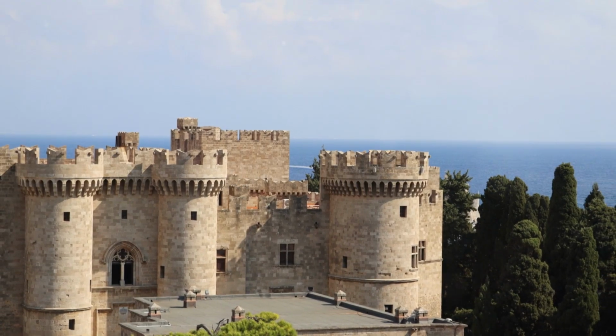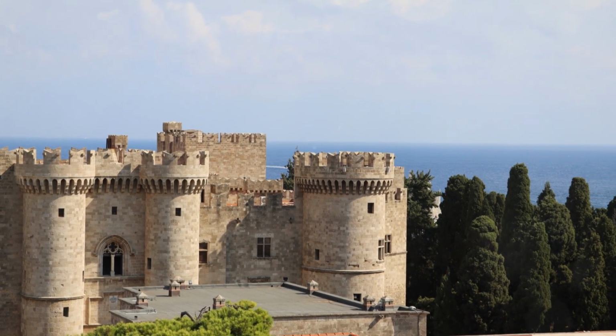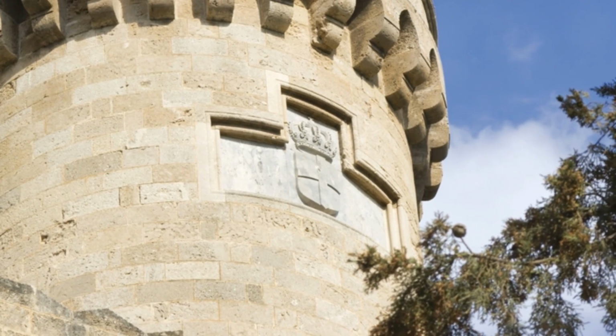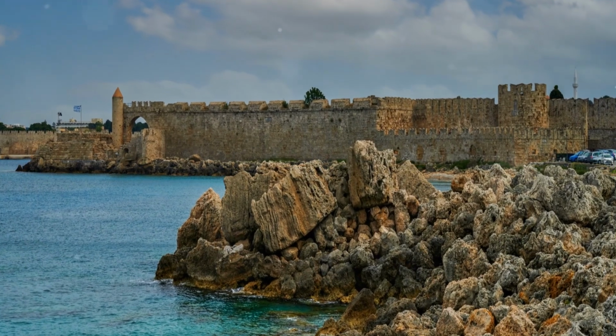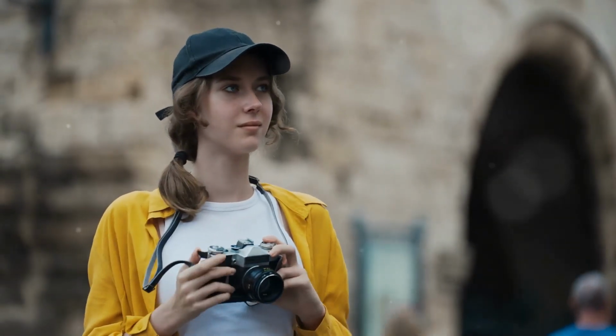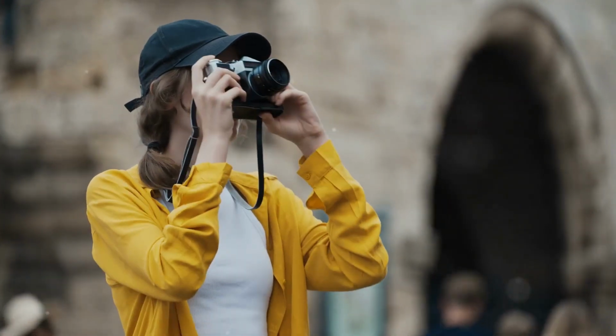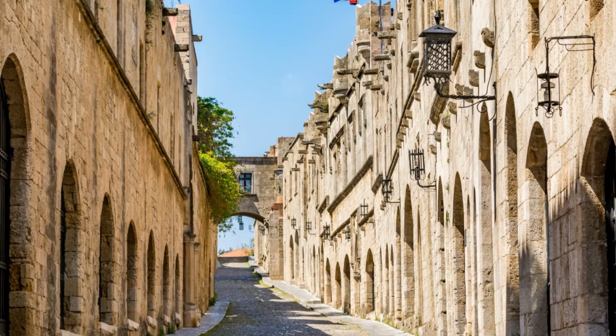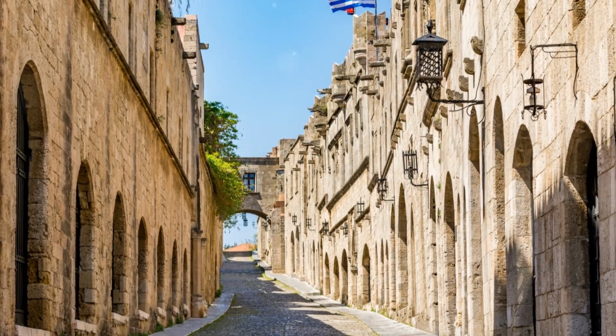This imposing fortress is one of the most iconic landmarks in Rhodes. Originally built in the 14th century by the Knights of St. John, it now houses a museum showcasing the island's rich history. Walk along this historic street, lined with medieval inns that once housed the knights. It's one of the best preserved medieval streets in Europe and offers a glimpse into the island's storied past.